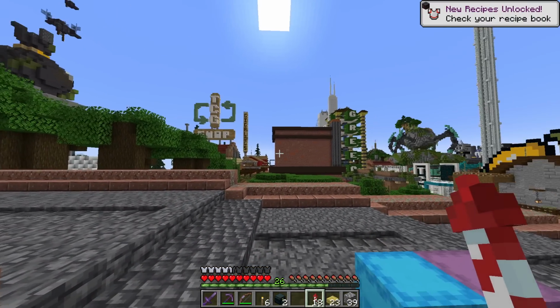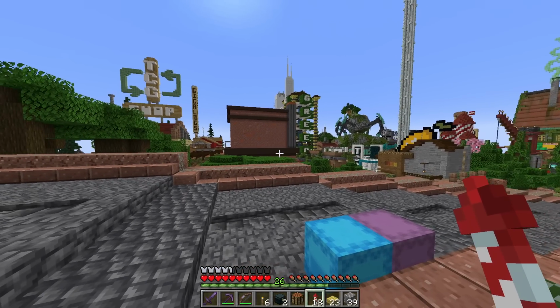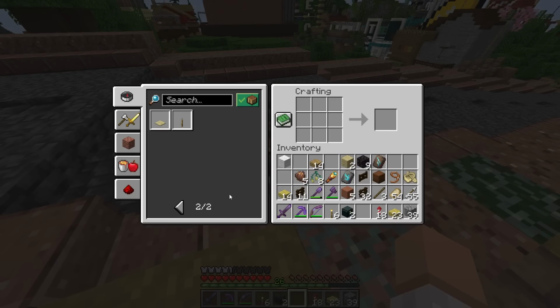Somebody is flying. Somebody's going by. Not sure who that was. Probably Pearl, coming from her shop or something. Anyways, let's see what we got.